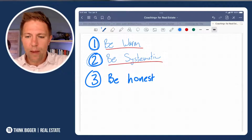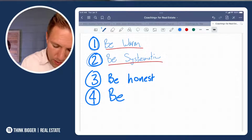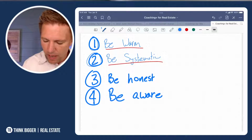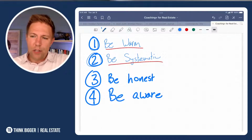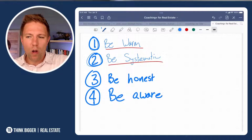Now, the next step, number 4, is going to be aware. Okay? Now, when I say be aware, recognize that certain professionals in your community can refer you warm, qualified referrals on a very consistent basis.